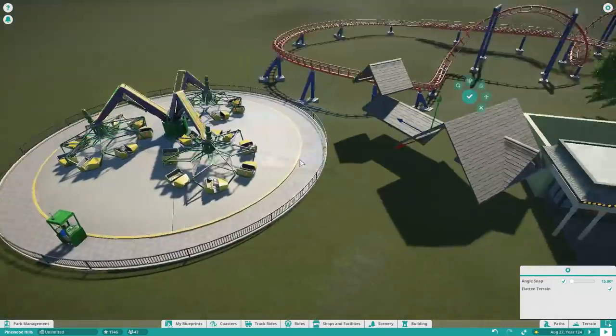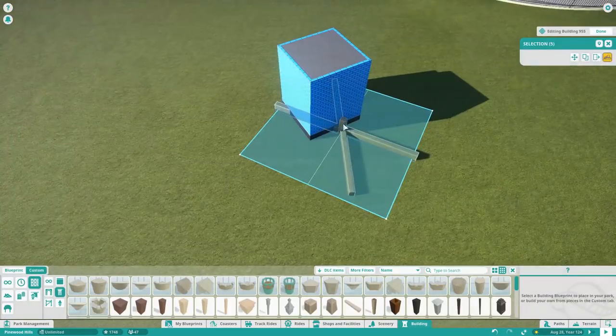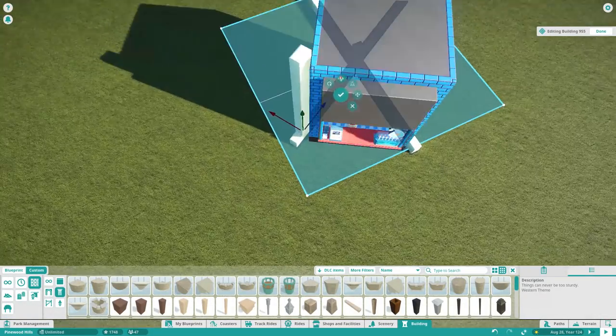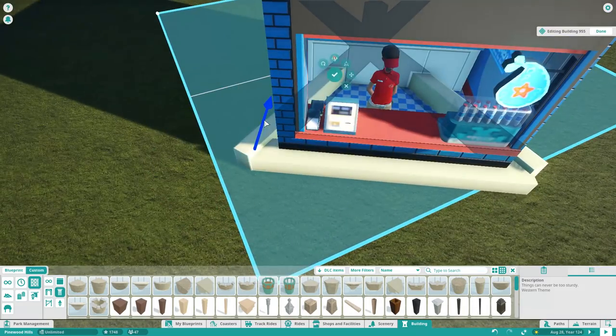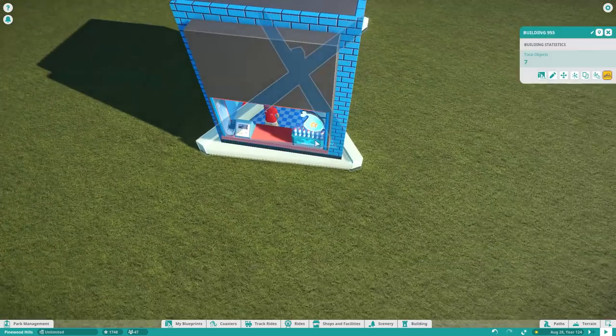So here I am just positioning some things so you get a good hint at the ride lineup for this area. There's going to be at least two flats and a coaster. I might try one more flat. Maybe I'll find a custom flat that fits my needs.